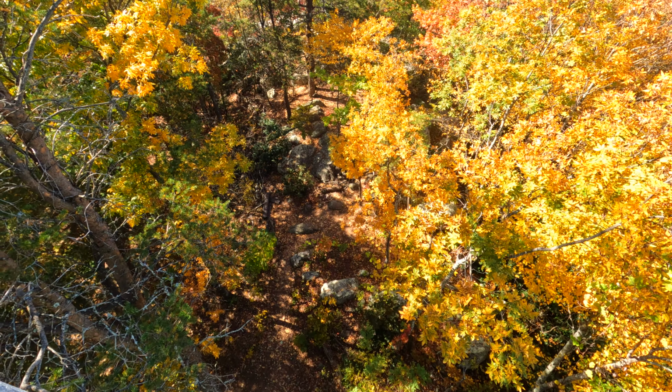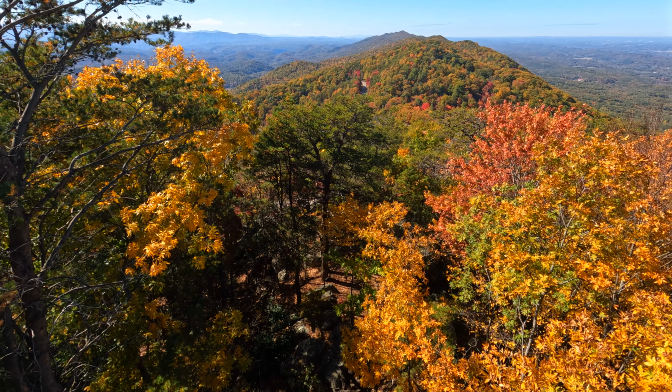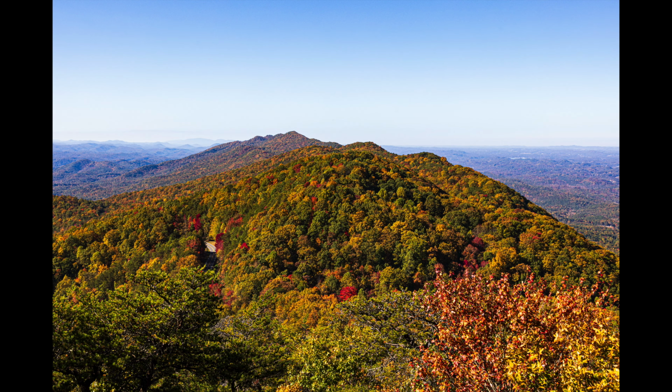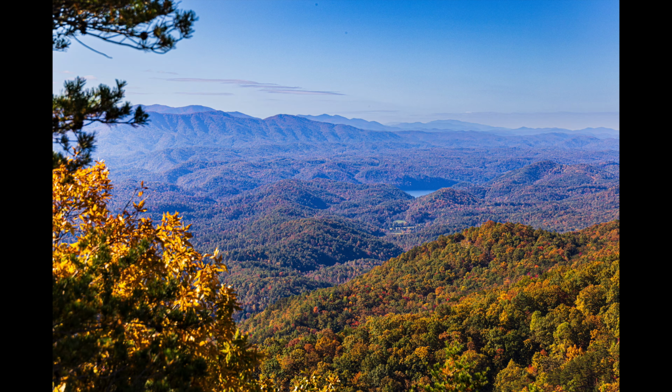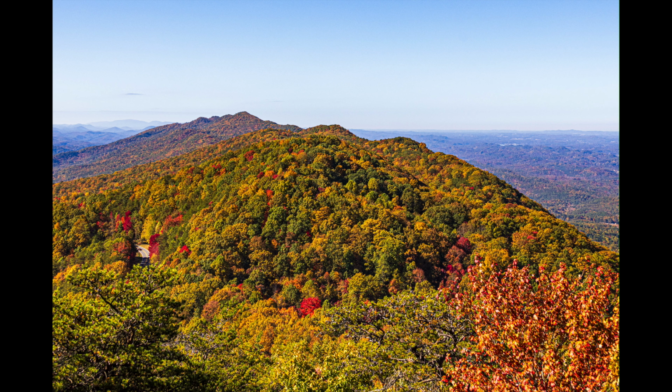The views from Look Rock Tower were amazing, and there were very few people up there with us. We did bring our camera gear, and we were practicing a lot of different shots. We were there for probably an hour with our gear, taking shots and just enjoying the fall splendor.